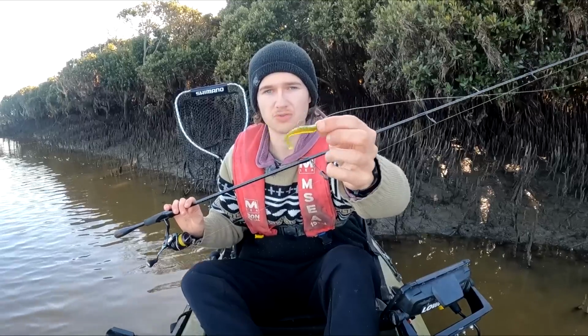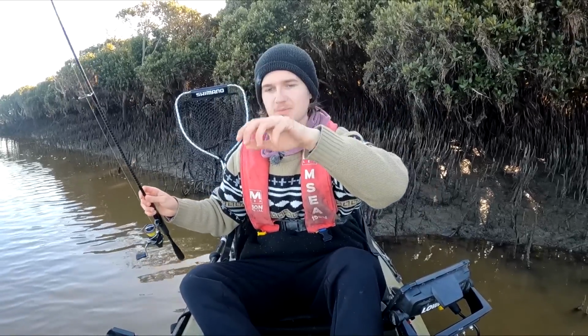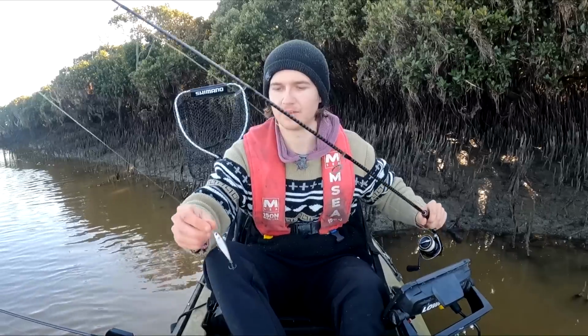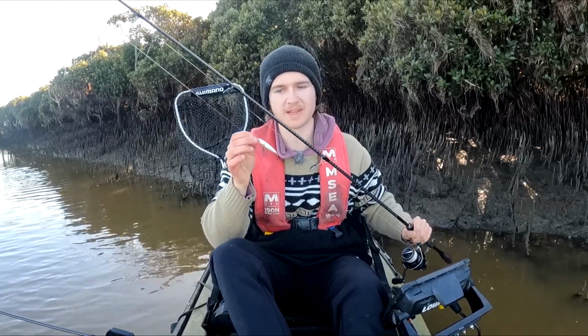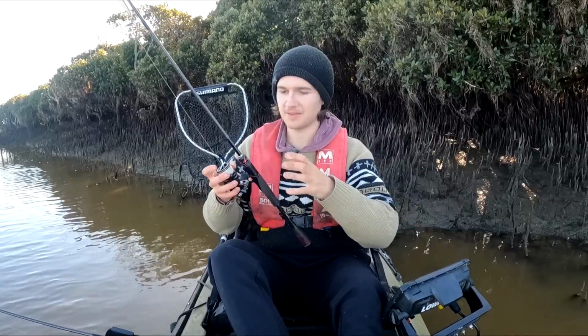This one is our ultralight 6-pound outfit with a tiny little 2.5-inch slim swim, so a little paddle-tailed soft plastic. The water's fairly dirty at the moment, so that paddle tail creates a lot of vibration and that can help get a bite. And on the other rod, we've just got a little hard body lure. So we're going to be doing a similar thing with the soft plastic, just casting it along the banks, slowly twitching and pausing it. That's the plan for this morning.